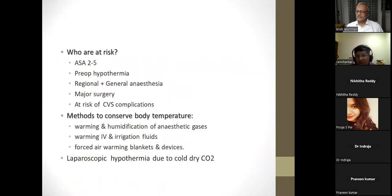Go on, Pooja. Okay. So who are the patients at risk? Patients with ASA of 2 to 5, and preoperatively the patient has hypothermia. Patients who will undergo regional and general anesthesia. Patients to undergo major surgery, and patients who are at a high risk of developing serious complications.